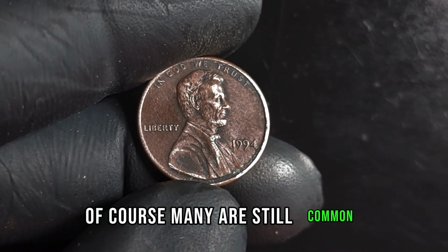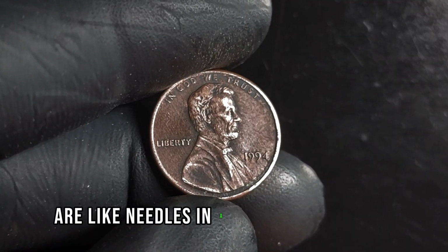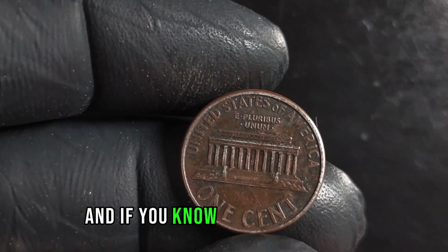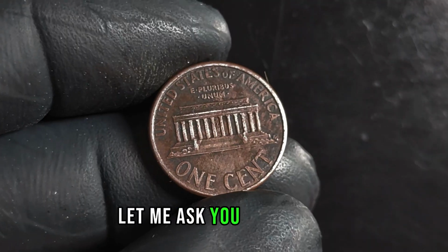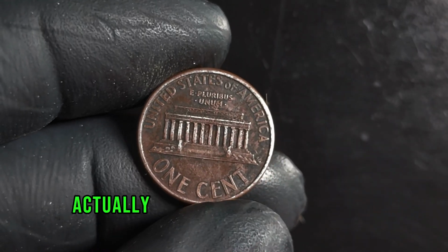Many are still common. But this is where things get thrilling. The rare ones, the elite few, are like needles in a haystack of copper. But those needles are sharp, shiny, and backed by real money. And if you know how to find them, you could change your life. Let me ask you something. When was the last time you seriously looked at your change? Not just glanced. Actually looked?